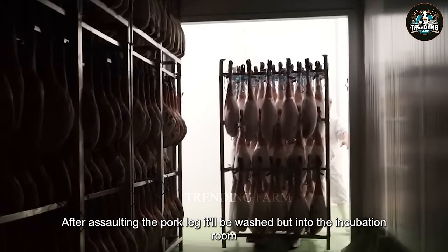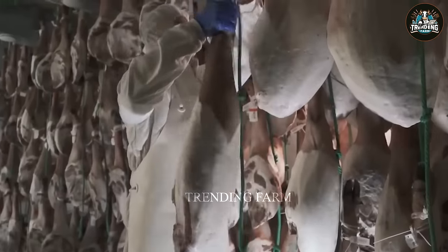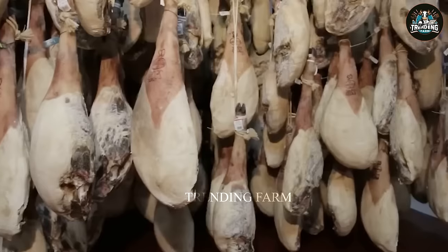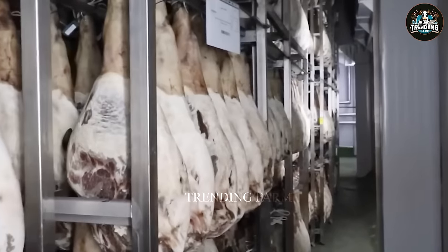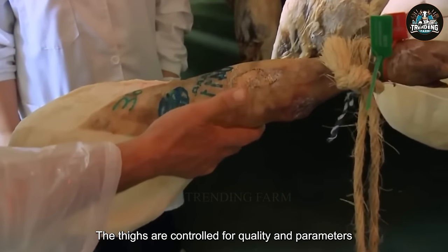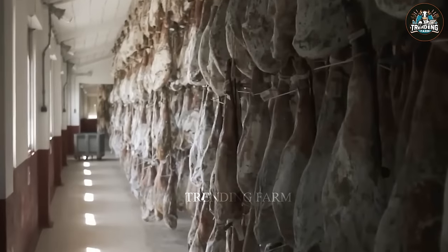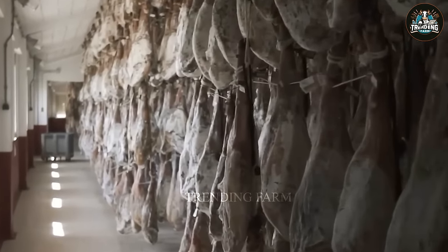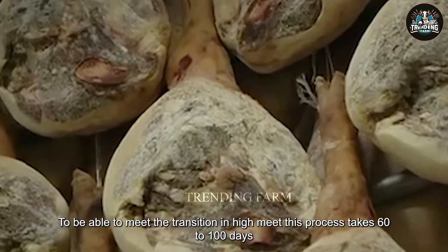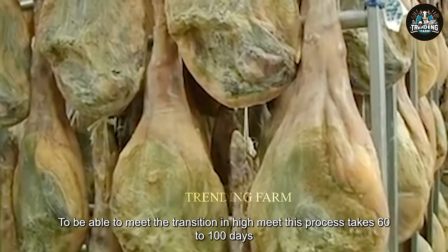After salting, the pork leg will be washed, put into the incubation room, and hung to dry. Here, the thighs are controlled for quality and parameters, such as temperature and humidity. To allow the meat to transform, this process takes 60 to 100 days.